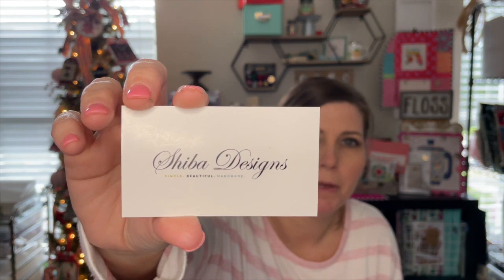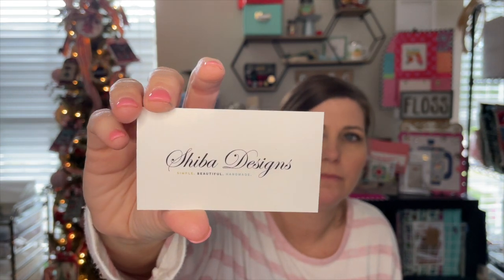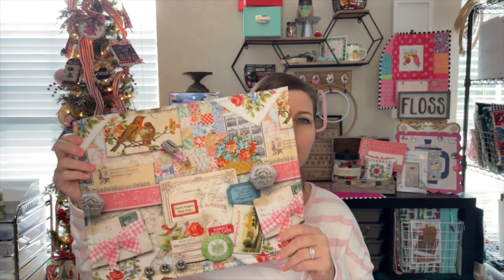And let me put her shop here. I don't remember when she said she was putting her shop on a break, or when she was going to be coming back, but this is her shop, Sheba Designs. And I'll link her below too. I think I must have bought it with the Floss Keeper. But I love this fabric, and so I was excited when I saw that bag come up. And then I got a little bit of happy mail.